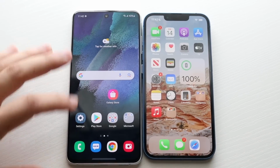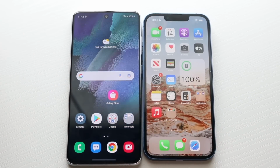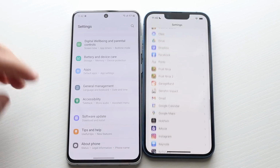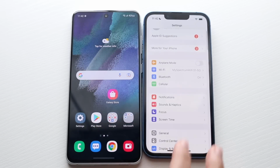Let's open up their phone calls. 3, 2, 1. Pretty much the same thing there. Hopping out of these two, kind of the same thing too. Let's get into their settings. 3, 2, 1. Kind of the same thing too. Swiping down here, kind of the same. Like, they both are giving me the same impression. It does look a little bit smoother here because of that 120 Hz panel.